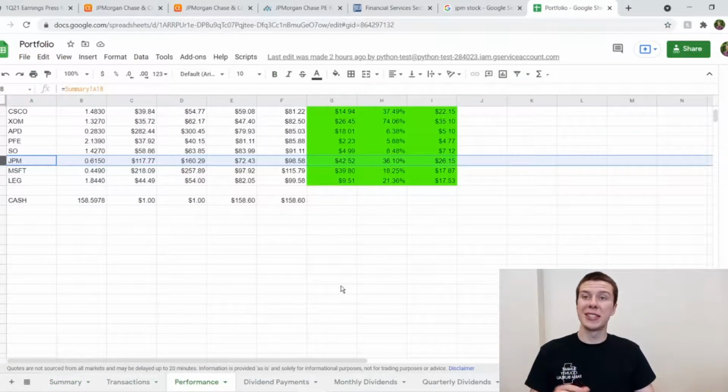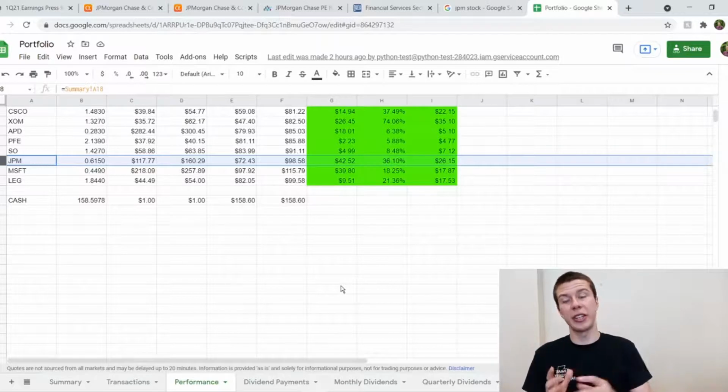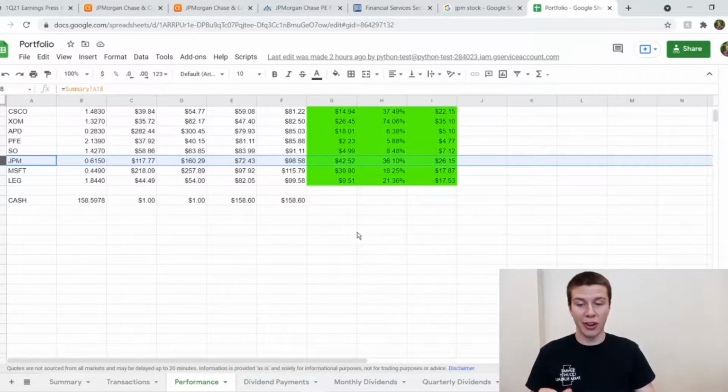And like I said, because of that difference between the dividend yield and yield on cost, my capital gains so far, at least unrealized, are pretty nice. You can see my average cost here is right around $117 compared to the share price of $160. So I have returns of around 36% on this position, which is pretty exciting.